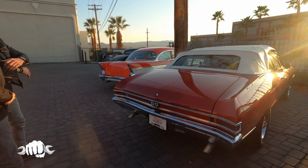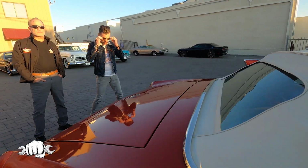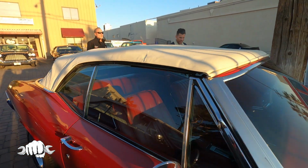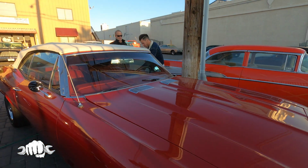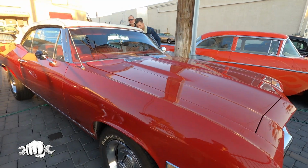Yeah, this was owned by a guy right here in Las Vegas for 35 years. He restored it. And that's an original 396 Super Sport with air conditioning. With air, which is rare. Yeah, sure. This is nice, you're gonna find it.